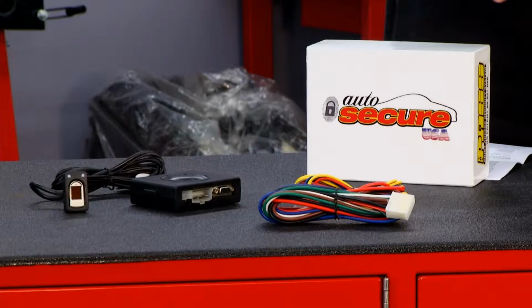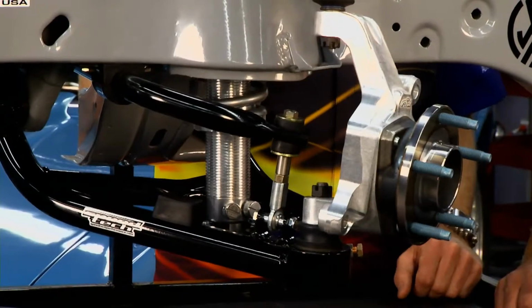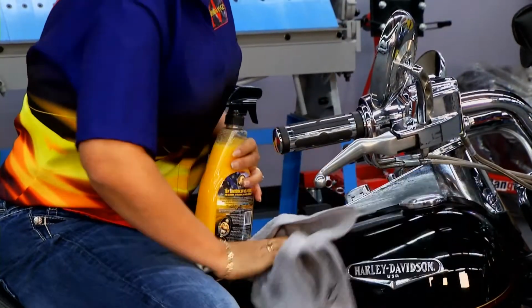On today's show, we're talking about vehicle safety. Tommy tackles suspension, and Kathy shines with a new cleaning product.